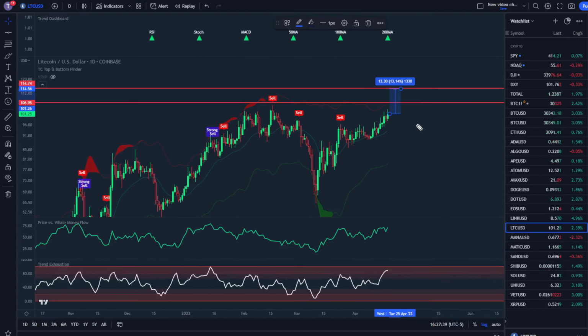Now, this could take a few days to play out. Generally, the market has been moving just a little bit between days, but has been generally trending upwards. So over the next couple of weeks, personally, I'm going to be looking at $106.95 and $114.74 as my next targets for Litecoin. Now, if you're a Litecoin trader, this is a crucial moment in Litecoin's history. We could be about to see a brand new high for 2023.